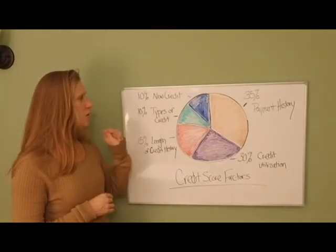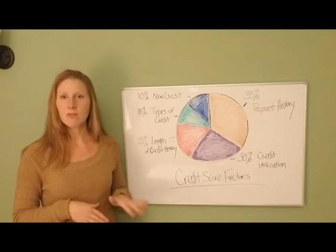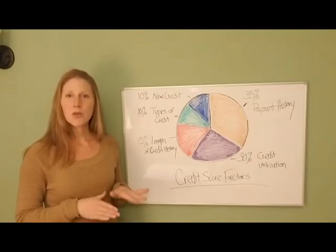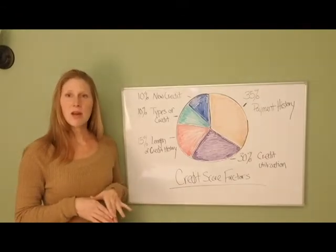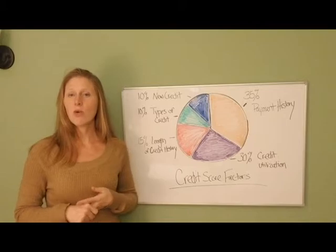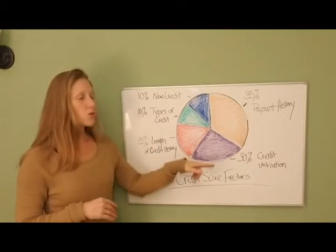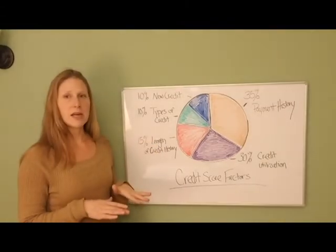The next is types of credit in use, and this is installment and revolving. They like to see a healthy mix of maybe 1 or 2 installments and 2 or 3 revolvings. So installment is going to be things where the payment stays the same every single month. A good example would be student loans, auto loans, and maybe an existing mortgage payment. And then having those 2 to 3 credit cards is going to help you with the types of credit in use and having that good mix.